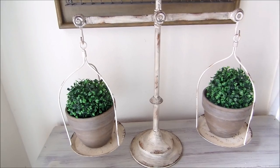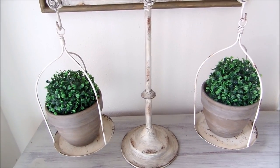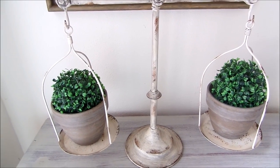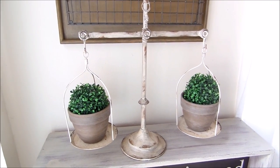I added some greenery because you guys know how I love greenery, and added some faux greenery because I will kill green, and put it inside of this planter and have it sitting on top of the balance scale. You know, it's a really nice piece.